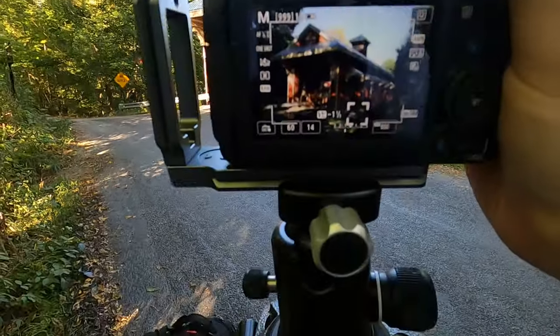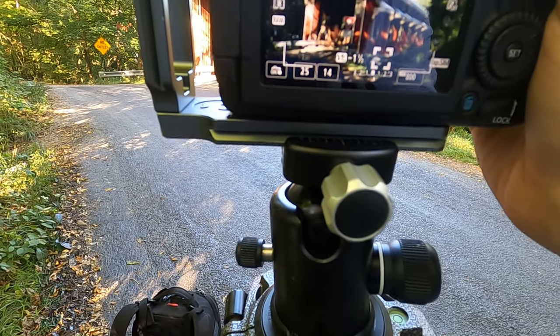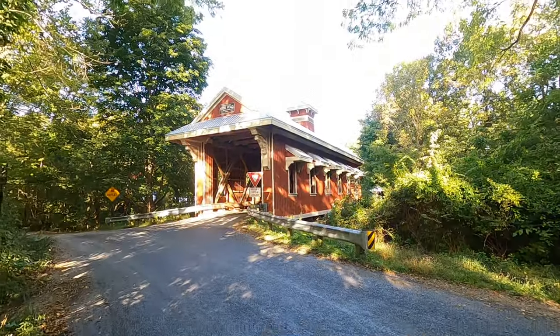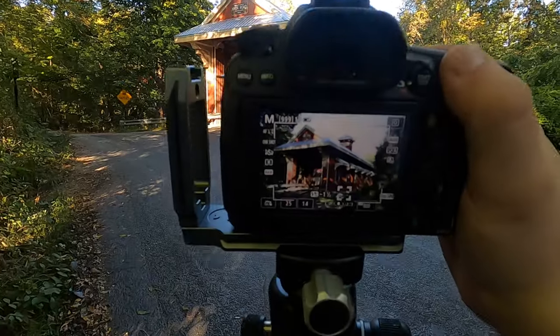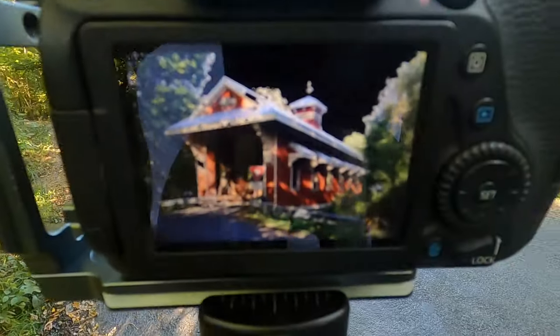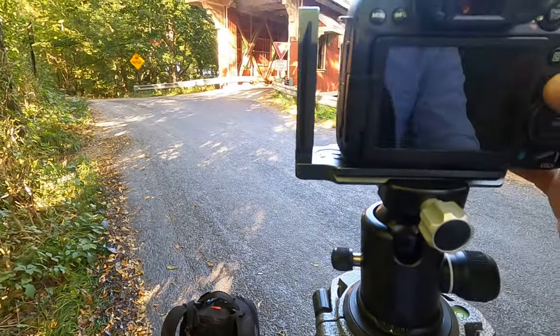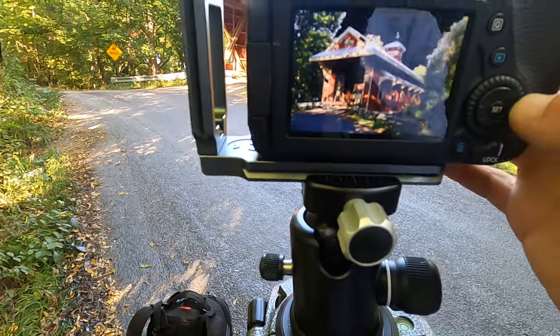I'm probably going to bump it up, maybe just a little bit, like a third of a stop more. Not too sure, but let's go ahead and try that, see how that works. Take the shutter, and yeah, it worked out fairly well. I mean, all things considered.